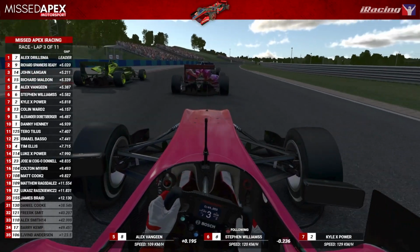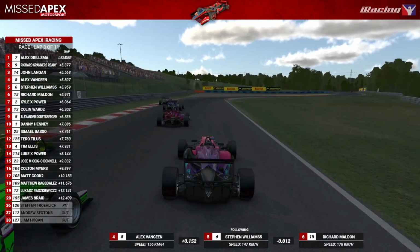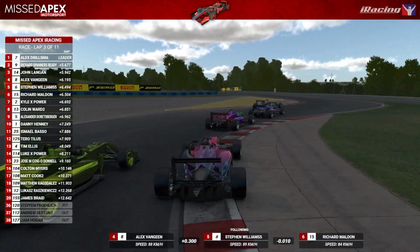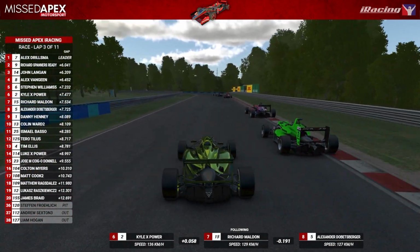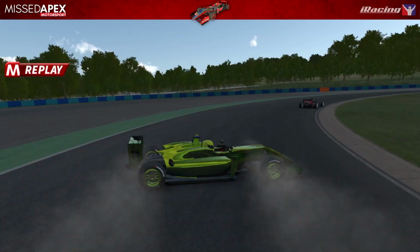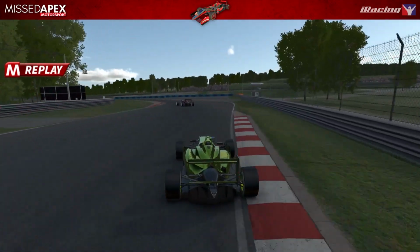Oh, that looks like it's Molden who's gone off. Molden very slow around turn 5. He's dropping positions left, right and centre, and that means this battle now is for second place. We saw Power just getting his nose in there. There he's going around the outside of Molden as Molden is recovering, and there we go, he's dropped it on the way into turn 5.